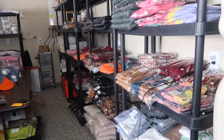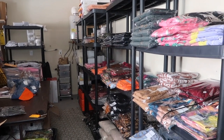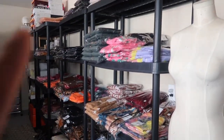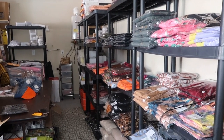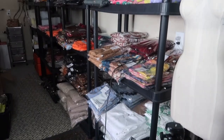Okay, so this is the view when you first come in. I'm not going to turn the camera all the way, because that's my parents' stuff over there and I don't want to put their stuff on camera. But this is what we did with setting up the shelves on the back wall. I also have another shelf over there that has the supplies and a little workspace. But I'll get up close and show you guys what we have set up here.